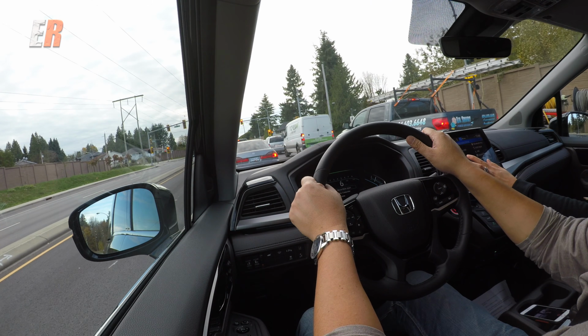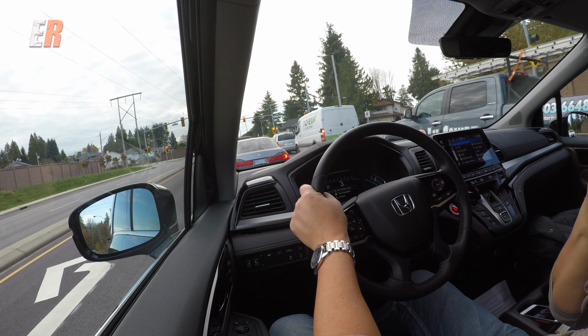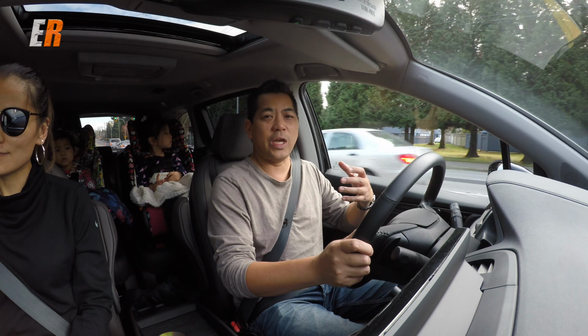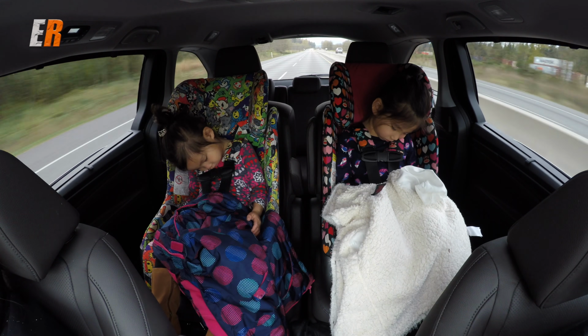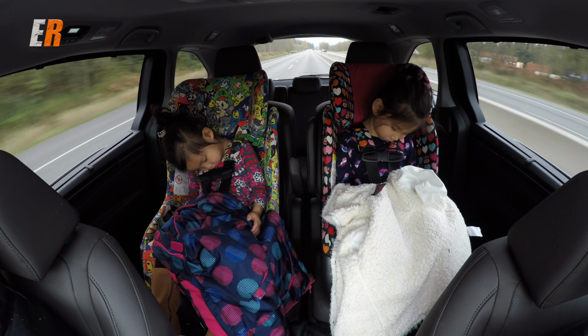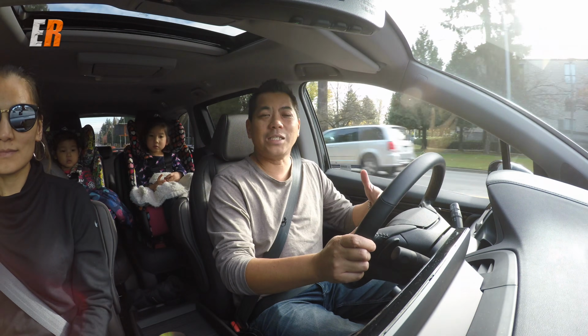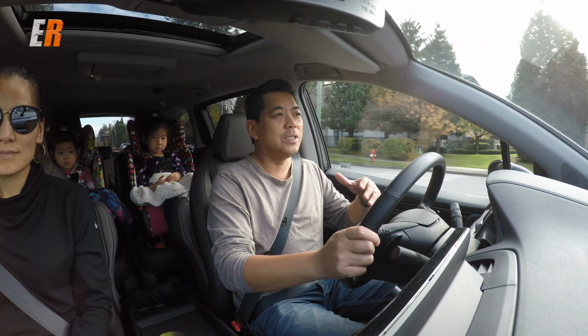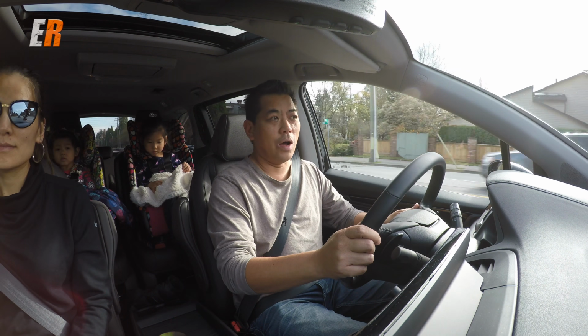One thing that's really noticeable is when you're starting off from a stop, it's not abrupt at all. It's very, very gentle in your takeoff. And where that's really handy is if you have little kids or infants or anyone sleeping in the back. Think of this, you want to be as smooth as possible when you're taking off from a light. And this does it very, very well.